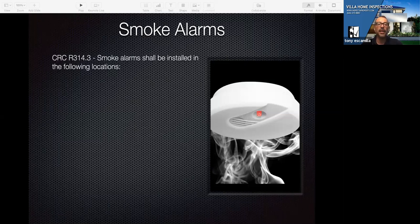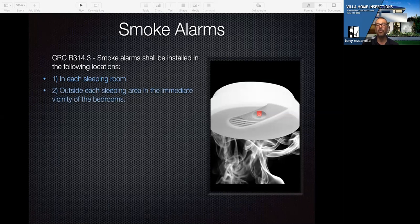Smoke alarms. The California Residential Code says that smoke alarms shall be installed inside each sleeping room. I get a lot of questions still. Well, there's one in the hallway. I thought that was good enough. No, you want one inside each sleeping room, and you want one outside each sleeping room in the immediate vicinity, and this is the important part, in the immediate vicinity of the bedrooms.